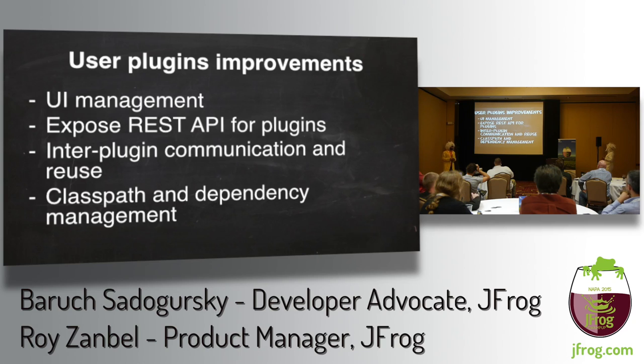So, as you know, there is another pain in the user plugins area, which is the classpath hell and the dependency management. Right. And you say we will tackle that as well.